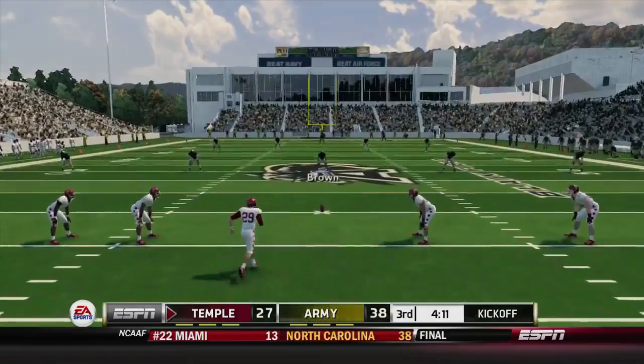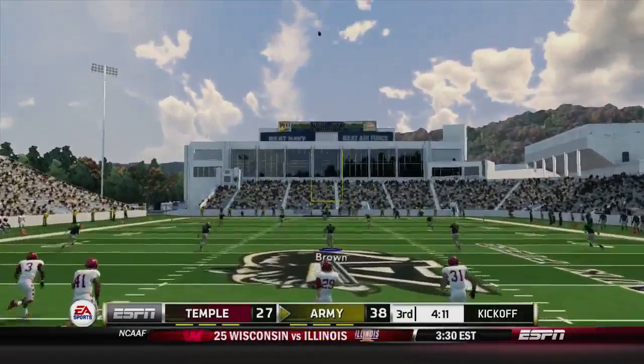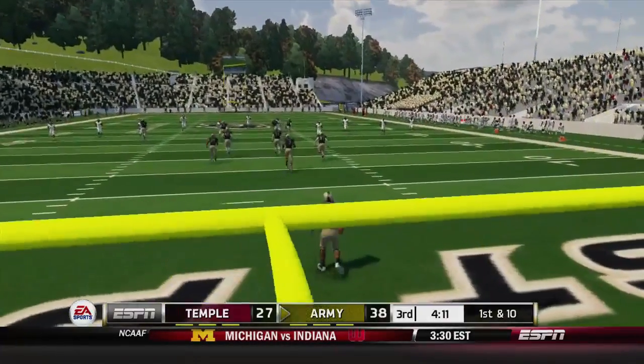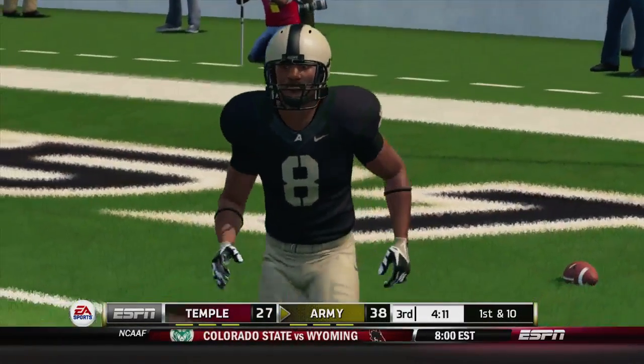Temple to kick. Nice kick, plenty of distance. And it goes into the end zone, down for a touchback.